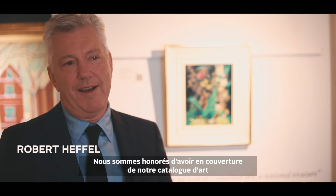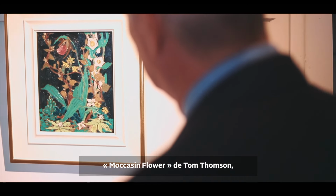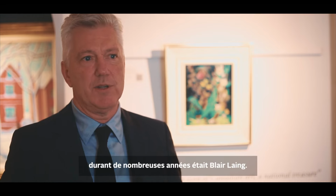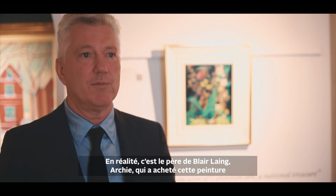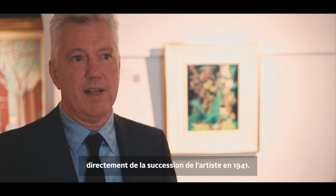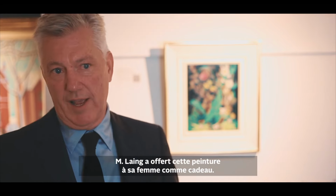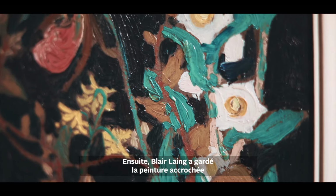We are honored to have featured on the cover of our Canadian Impressionist and Modern Art catalog, Thomson's Mocks and Flower, painted in the spring of 1916 at Algonquin Park. One of Canada's most famous and important art dealers for many years was Blair Lang. And it was in fact Blair Lang's father, Archie, who bought this painting directly from the estate of the artist in 1941. And Mr. Lang gave this painting to his wife as a gift.